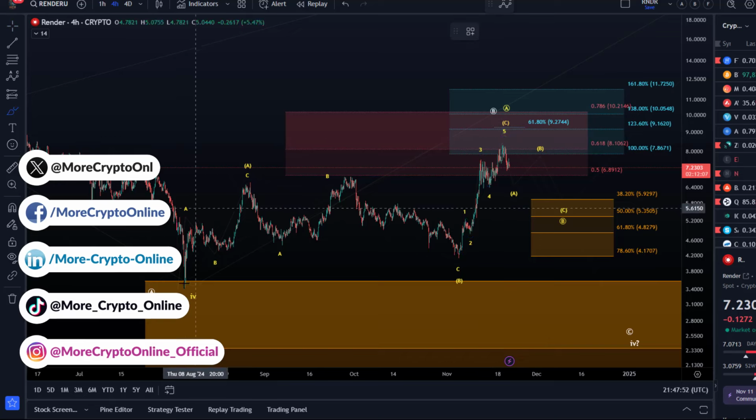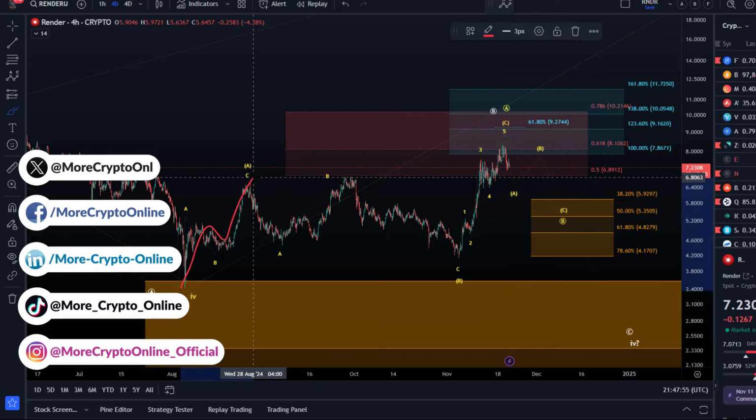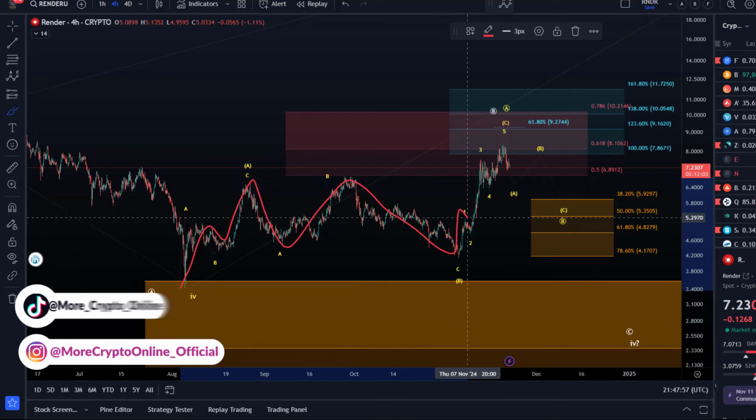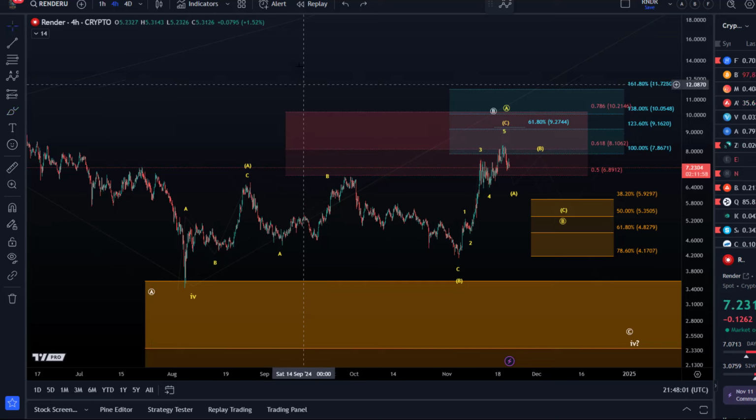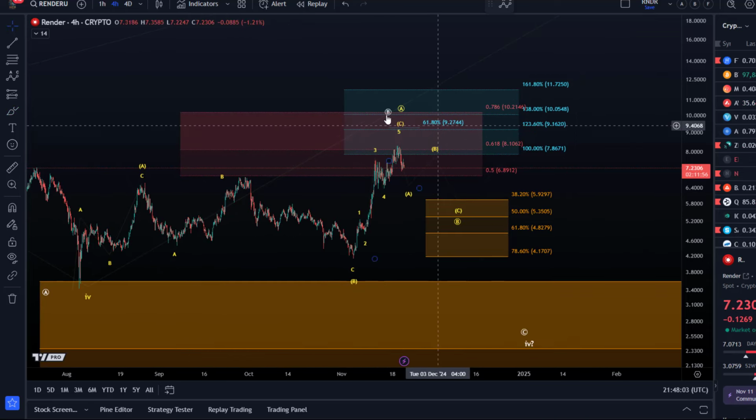I mean, you see it. We have 3 waves up in wave A, 3 waves down in B, and then a clear 5-wave move up in C. That did unfold perfectly, actually. Reached the next upside levels here. I mean, it could still extend higher if it wants to. It could get to 920, it's at 916 to 927. There's a bit of a confluence there.